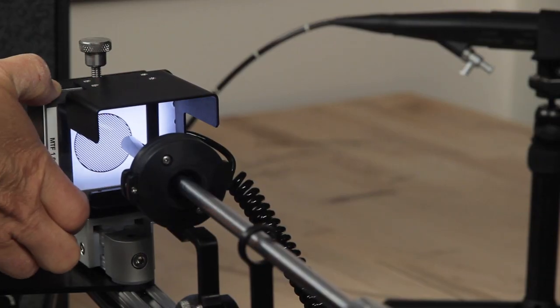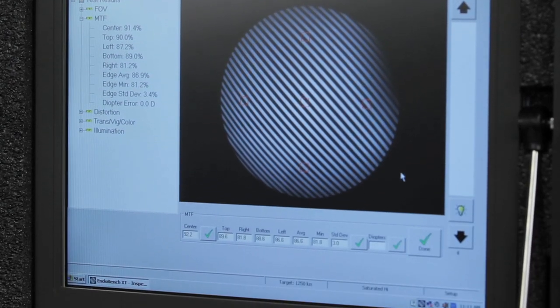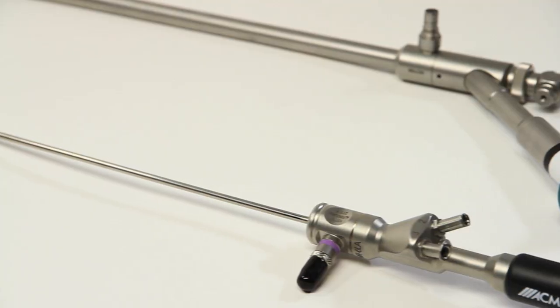We provide a special black and white striped target, and the machine vision system grabs the data from that image, compares the light and the dark regions, calculates the contrast, comes up with the modulation transfer function.